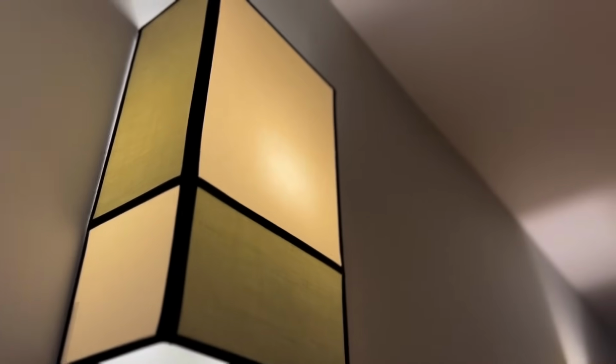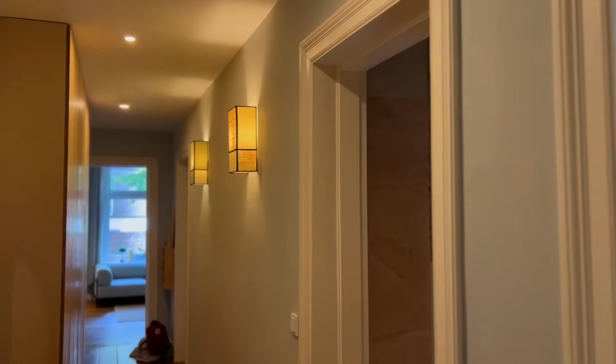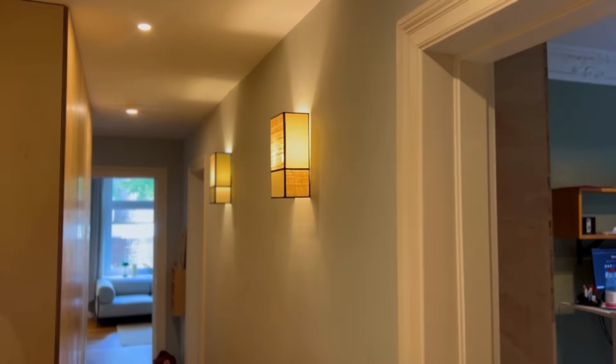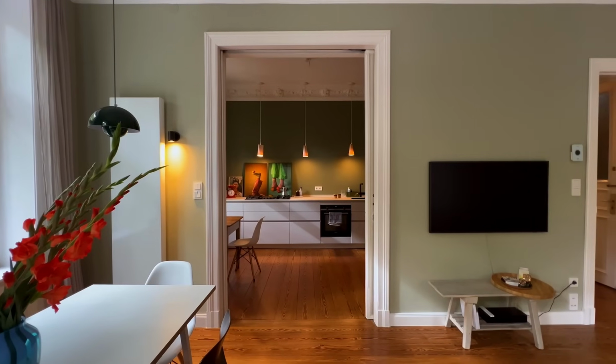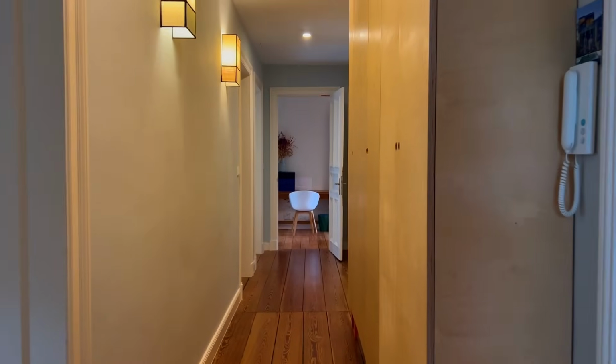What I love about this hallway is also the use of lighting. So they didn't shy away from, again, framing the hallway with 2 beautiful sconces and adding very geometric touches. The kitchen and the living room were both in 2 different shades of green, and here the color switches to a blue. As you move from one room into the next, the color changes and also the mood slightly changes.